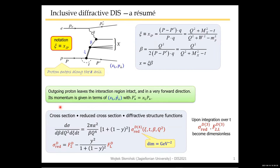Just to briefly remind what scenario we are talking about. This is deeply inelastic scattering when the target proton remains intact. That is, it leaves the interaction region in a very forward direction, with quite a large longitudinal momentum fraction denoted here by XL, and small pt.